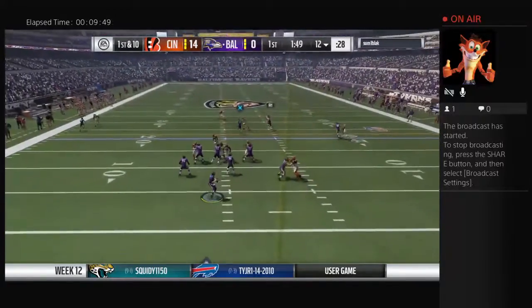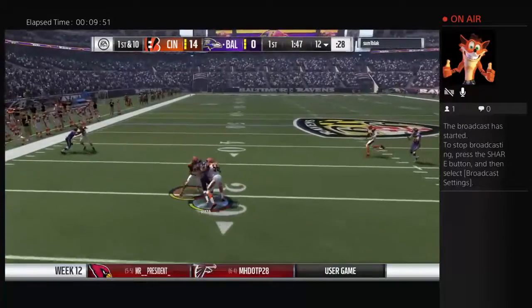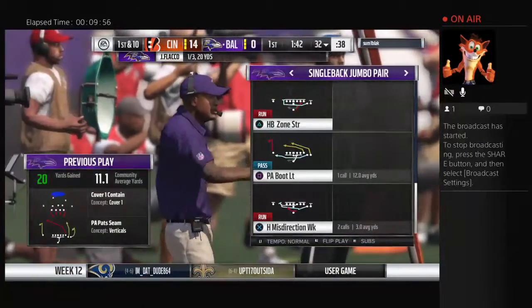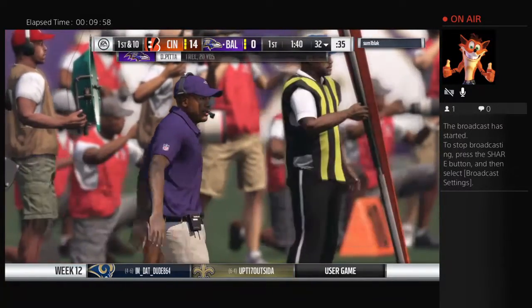Now a play fake here on 1st down. It's caught. It's Dennis Pitta. And he's brought down. 20 yards on the pickup there. And it'll give the Ravens a 1st down.